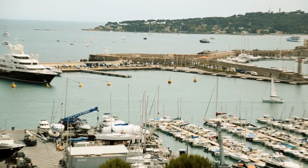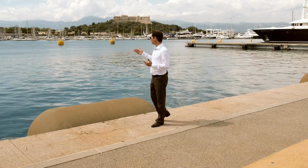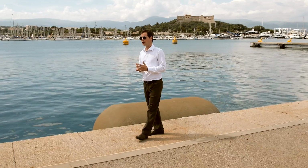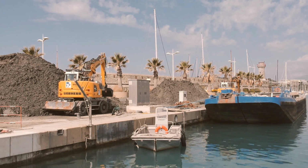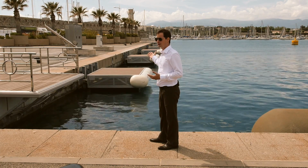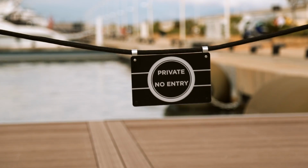This here is probably the most valuable berth on the Billionaire's Quay. It is 150 meters in length, and it is destined to be the home of the new mega yacht Dilbar. It has recently received quite a few improvements. It has been dredged, for instance, so there is ample depth for manoeuvring. There's additional fendering with these floating pontoons. And now there's even a platform so that guests can board the yacht in ultimate comfort.